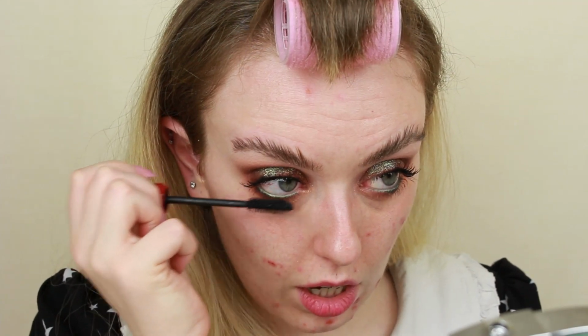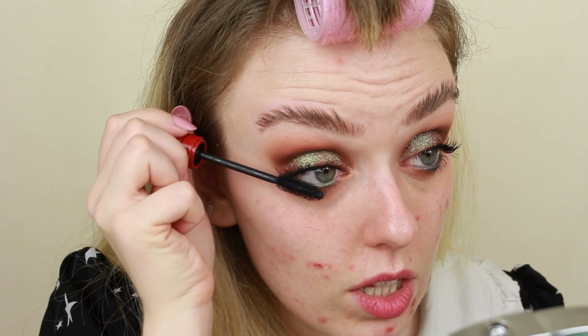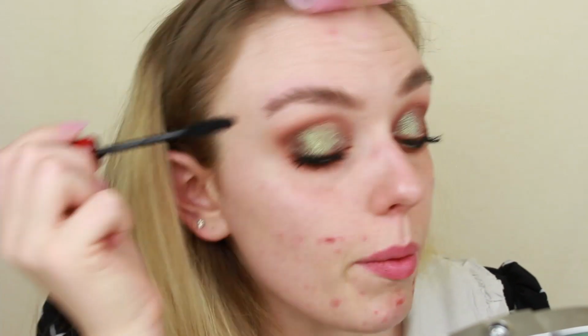I like having that really wet formula first. It's gonna really build up that volume, and then having that one that's just not quite as intense, just to separate everything. And then I'm gonna do the lower lash line with the Climax, just because I don't want something too intense. There we go. You know what, I'm just gonna build it up some more. We're just going in today.